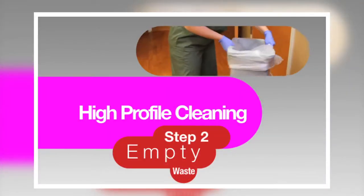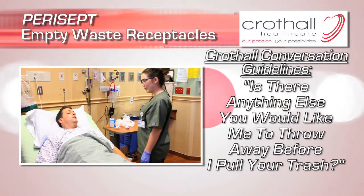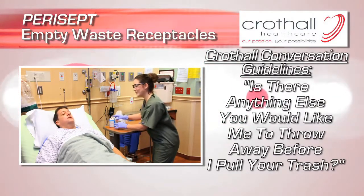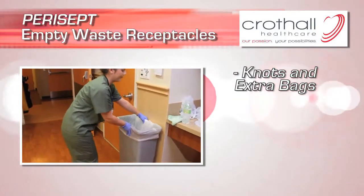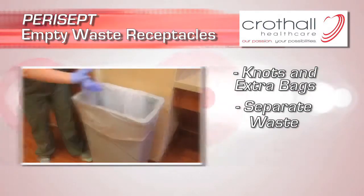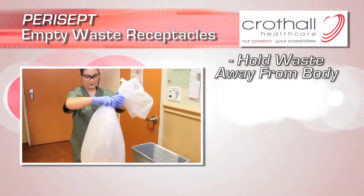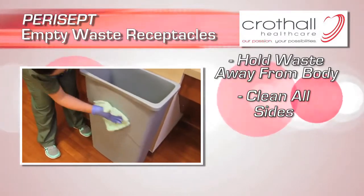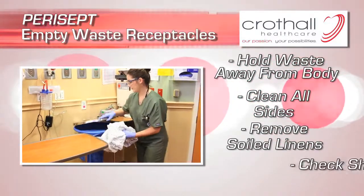Step 2. Empty waste receptacles. Using EVS, ask if there is any other trash items within the room that need to be disposed of before removing the bag by saying, "Is there anything else you would like me to throw away before I pull your trash?" Ensure knots and extra bags are facing the wall and not visible. Keep biohazard waste separate from regular waste. Do not compress waste with your hands or feet. Hold waste away from your body. Don't forget to clean the waste receptacle inside, outside, and on the bottom using Pericept. Remove soiled linens and check the needle sharps box.